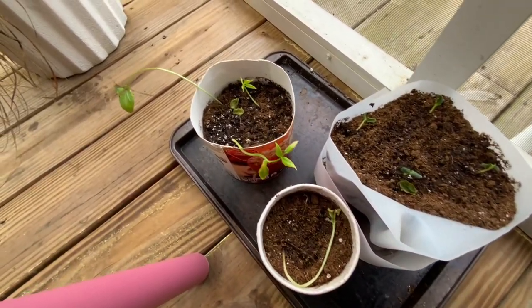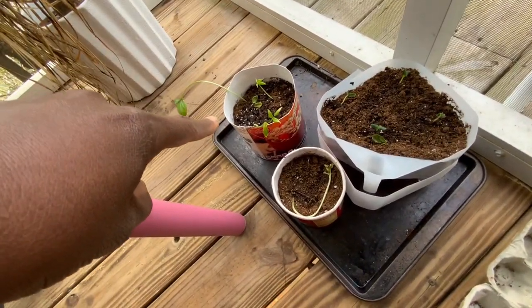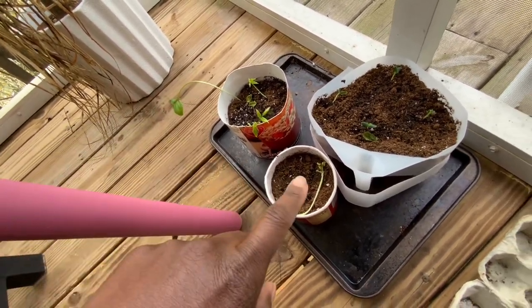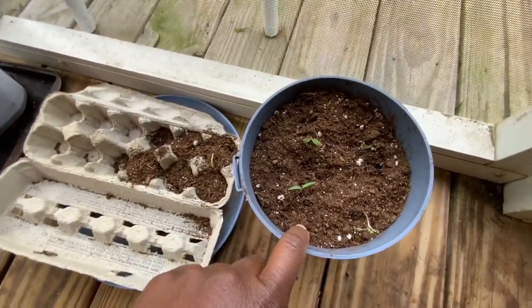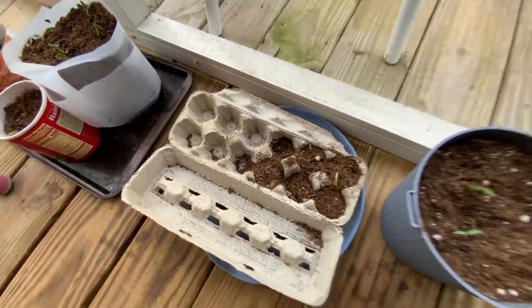So these seeds, as you can tell, are doing really poorly. These right here, I think, are like scallop squash. This was supposed to have been a watermelon. These were lemon boy cucumbers. These are tomatoes, which look all right. And I don't know what that was, but it's pitiful.